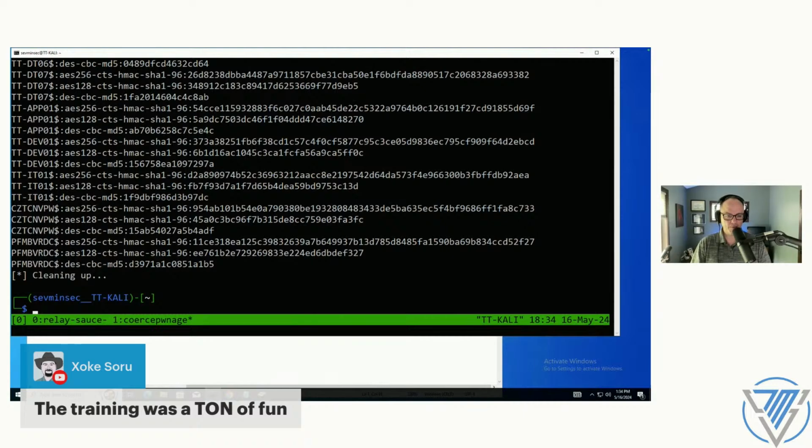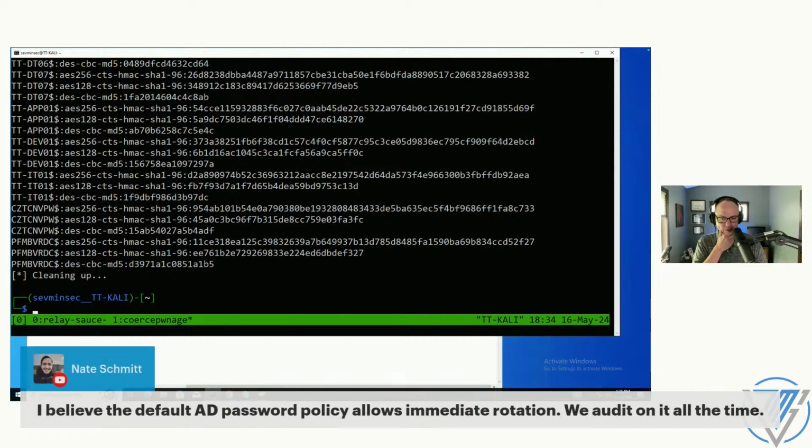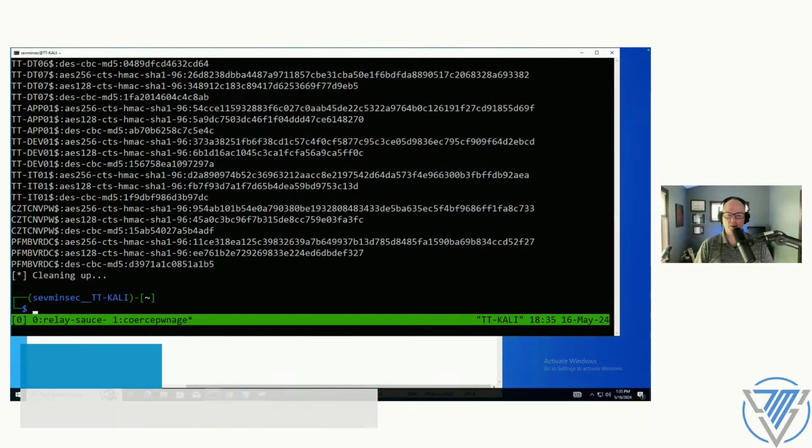Is there anything that I missed? Okay. Sounds like maybe you were commenting on my word vomit. Let's see, Nate, let me see what your comment says here. I believe the default AD password policy allows immediate rotation. Oh, okay. So maybe I configured it kind of secure and then unsecured it. Oh, and then Nate says he figured out it is one day.